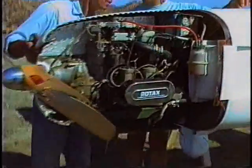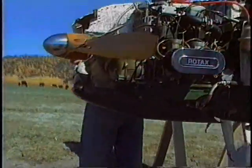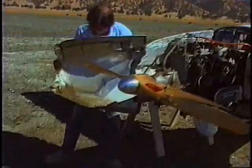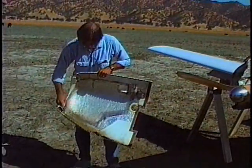The cowl halves were in one piece. They were just cracked, so they were repairable. It's almost always easier to repair a fiberglass part than to start over. And now that we have the cowl off, we can begin to investigate the engine failure.